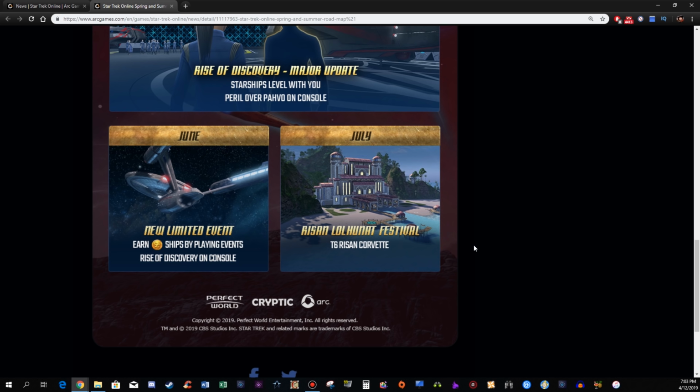And then in July, we got the Risian Lobnut Festival and Tier 6 Risian Corvette. As we expected. Hopefully they make some big changes to the Lobnut Festival. I'm kind of getting tired of it being the exact same thing every year and the same events. I mean, yeah, it's easy, but change it up a little, update it. The map majorly needs updating, especially with the new lighting system. They introduced Lighting 2.0. They never updated the map, and it really needs to be updated. And maybe give us some new, funner events, something new to try. You know, we just need some new events and stuff. So let's see what happens in July.